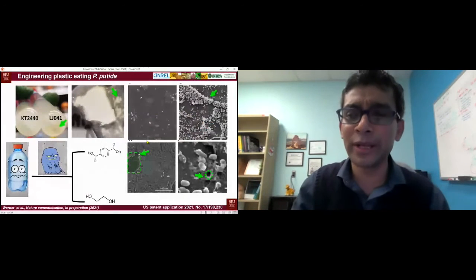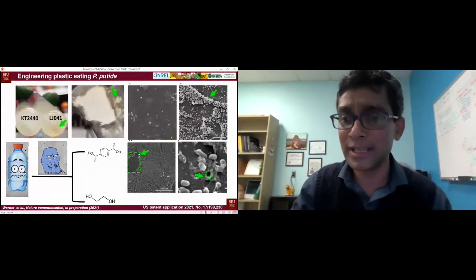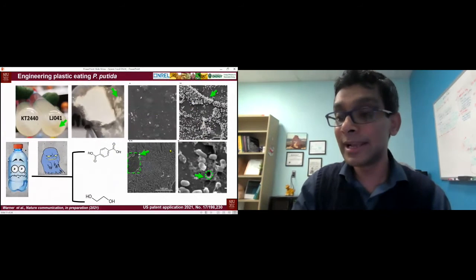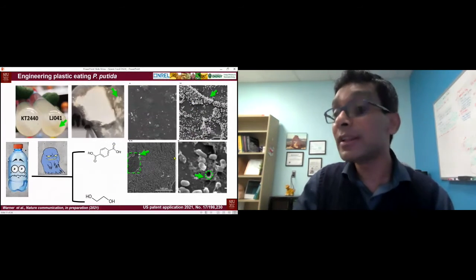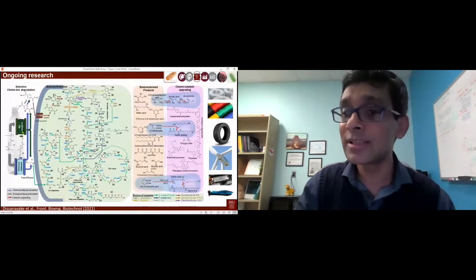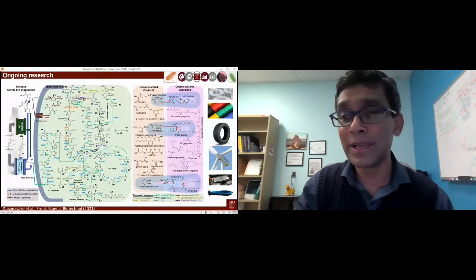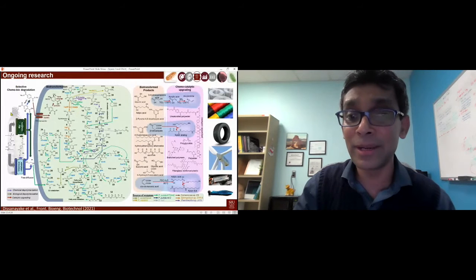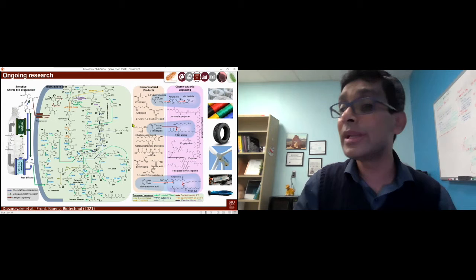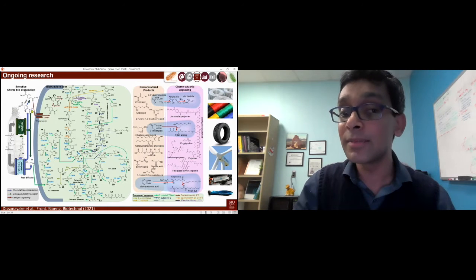We were able to create this organism. What you're seeing is our organism able to selectively degrade the plastic. They can eat the plastic, and they can convert this PET. I don't want you to pay attention to this entire slide, but look at it from left to right: we can upcycle these monomers.